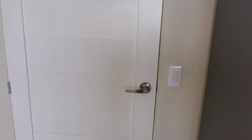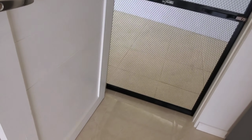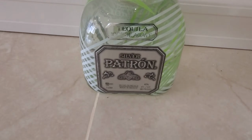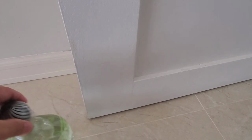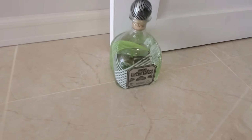Remember, we open this up during the day. Now we have the aircon on now, but we open this up during the day, and you guys know about the screen working really good, and it really cools the room down. But I want to show you our doorstop. Silver Patron. It's working good.